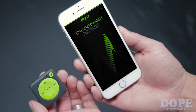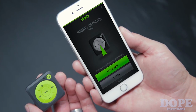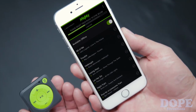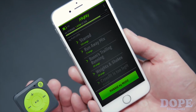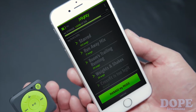After you download the app onto your phone and turn on the device, the app will automatically detect your device to pair with via Bluetooth. Once connected, you'll be asked to sign into your account. After logging in, you can sync all your playlists onto the Mighty device in the same way that you would sync playlists for offline play on your phone. On here, you'll see all your current playlists as well as how much memory you're using. After a quick sync, your music is on your Mighty and you're ready to go.